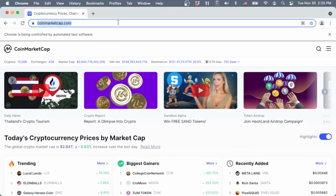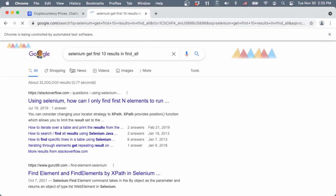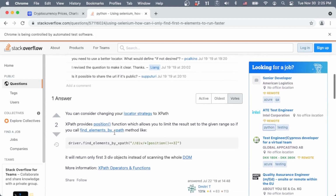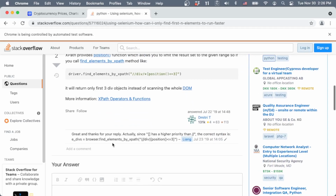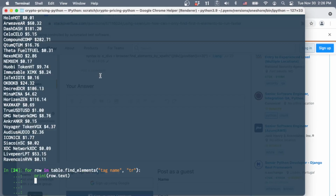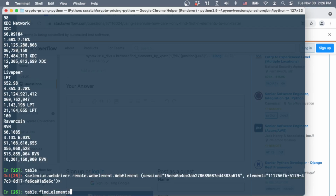I'm curious about Selenium get first 10 results in find all. I don't actually think there's a way to do that in Selenium. We could use the position less than or equal to in XPath, but it's easier to get all of our elements, I think. I don't want to see all of them. So we've got table, tag name tr, and I can say trs.